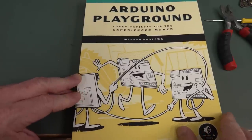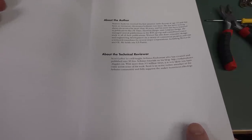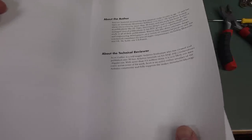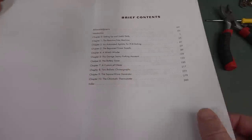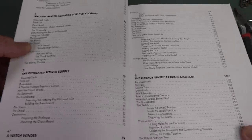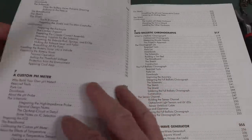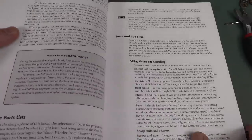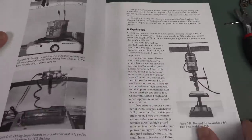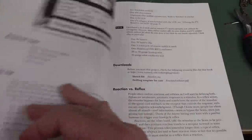No Starch Press. Yeah, I've had that one a while. So this is Geeky Projects for the Experienced Maker. And I do actually have an open invitation from No Starch Press if I ever want to get a book published. Anyway, that was info about the author, setting up useful scores, reaction time machine. So 10 different projects, over 300 pages. That looks pretty comprehensive. The schematic, determining reversal thresholds, using an H-bridge, the sketch, the shield. Well, yeah, all the photos, drilling the boards, stuff like that. Wow, the reaction time machine.